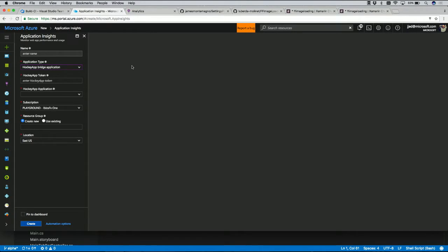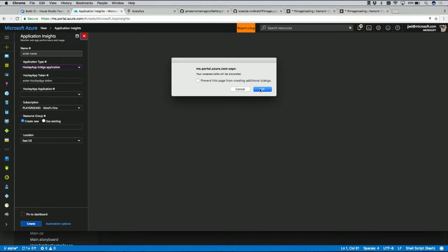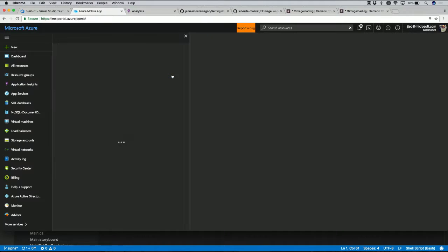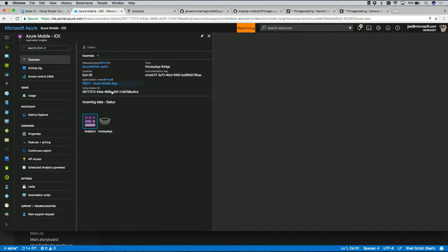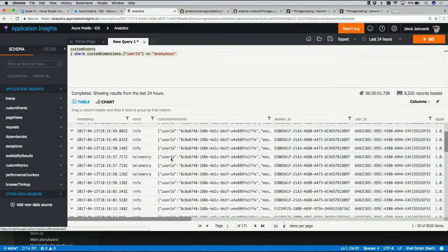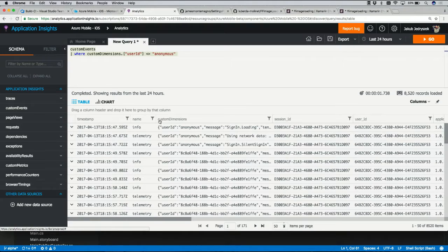So, yep, and then in App Insights, I have it already opened here in a different tab. For example, if you dig into our iOS alpha build and click on analytics, you'll get this tab, which is our logs. What you have in HockeyApp, you have this custom dimensions column, which you can take advantage of, and you can just output JSON there. So you can create a dictionary and serialize to JSON in C#, very, very easy.